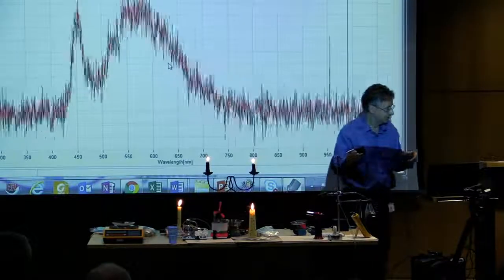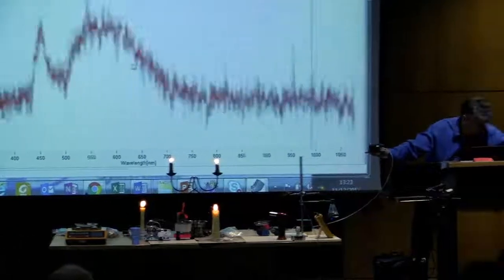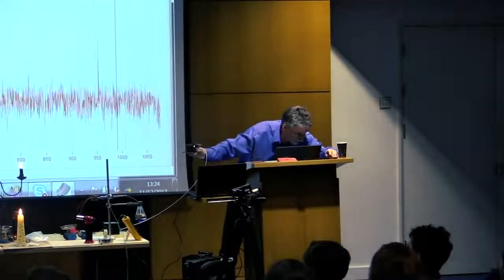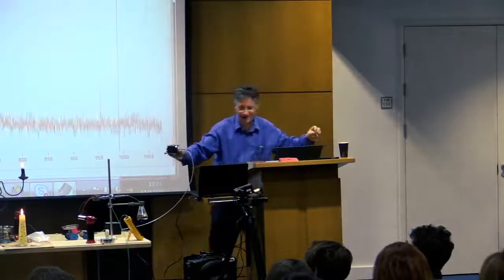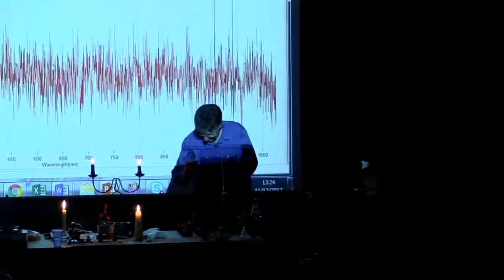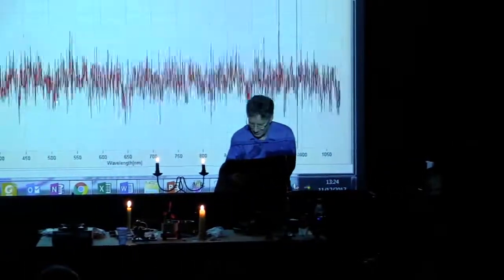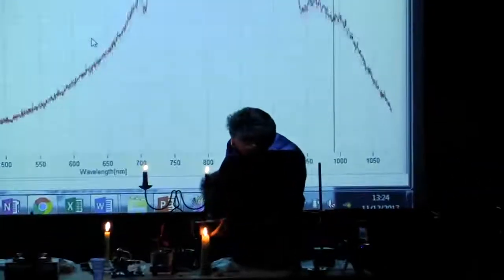So what we need to do is switch all the lights off. So the lights are going to go off now. No, they're going to go off. There we go. They're going to go off. Temperature measurement, not light measurement. Yeah, that's right. And then if I do this, oh no, it doesn't work. Okay, so we'll just try and measure the spectrum of a candle here.